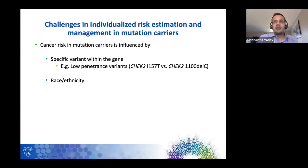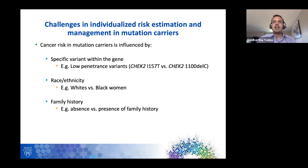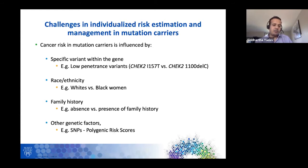We also know that race and ethnicity is an important modifying factor in terms of how it influences breast cancer risk in mutation carriers. And we will talk about that a little bit between white and black women in the United States. Family history is an important modifying factor as well. So if a mutation carrier has family history of breast cancer, their risk is thought to be higher compared to a mutation carrier without a family history of breast cancer. Now, there are other genetic risk factors that have been identified, and these are like your single nucleotide polymorphisms, which in itself might increase your risk by, let's say, 1.1 to 1.2. It's a relative risk of that. But when you combine a bunch of SNPs and create a polygenic risk score, then you can easily see that the risks in mutation carriers can be modified quite significantly. And we'll talk about that a little bit as well.